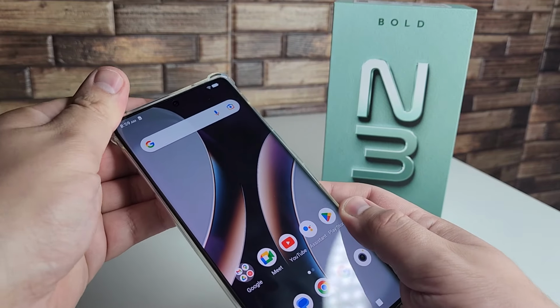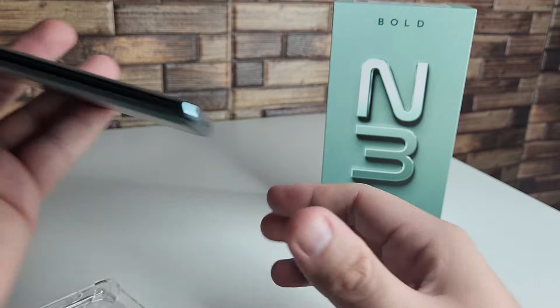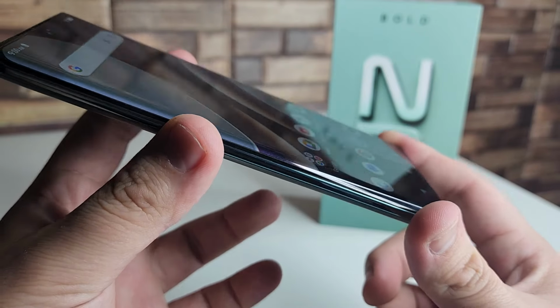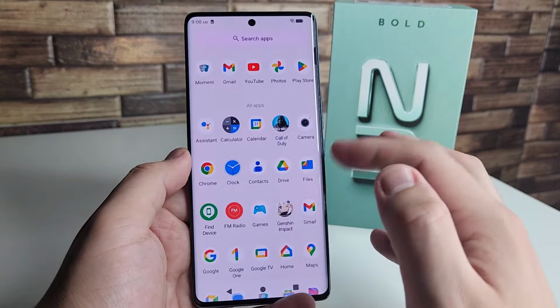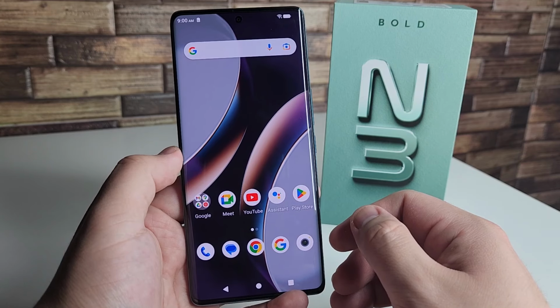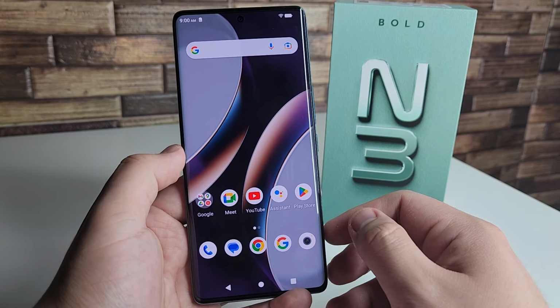I'm just going to go ahead and take off this case just because I want you to see this beautiful display from the side right here. This is a curved display. As you guys know, AMOLED display, 120 hertz, and I do have this on the 120 hertz setting right now with the adaptive display. And this AMOLED display looks really good. The pixel density is decent. It's very, very punchy. The colors are very, very nice and bright and vibrant.